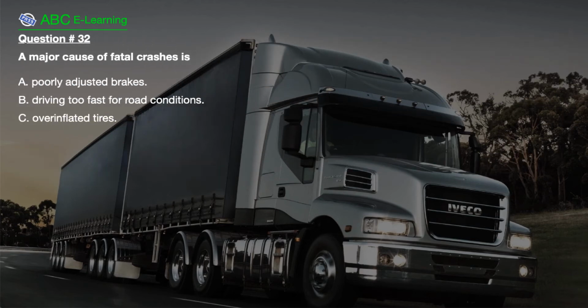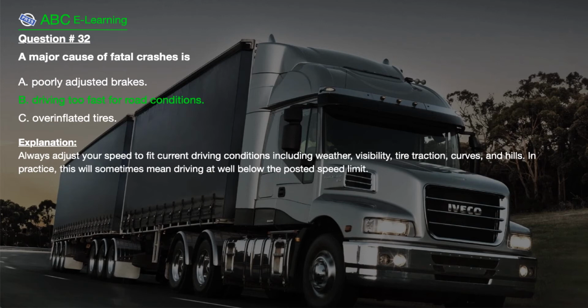Question number 32. A major cause of fatal crashes is: A. Poorly adjusted brakes. B. Driving too fast for road conditions. C. Overinflated tires. The correct answer is B. Driving too fast for road conditions. Explanation. Always adjust your speed to fit current driving conditions including weather, visibility, tire traction, curves, and hills. In practice, this will sometimes mean driving at well below the posted speed limit.